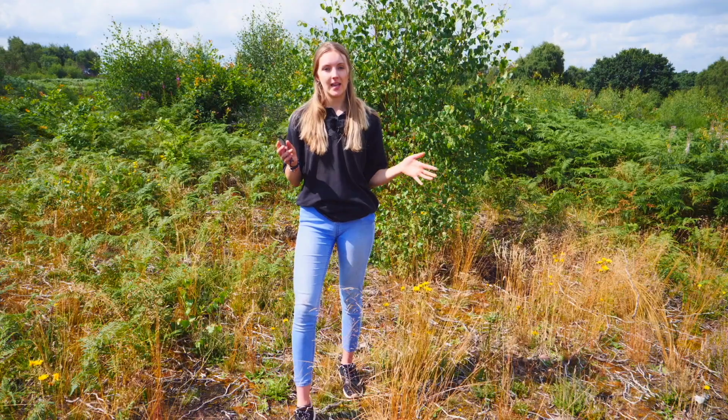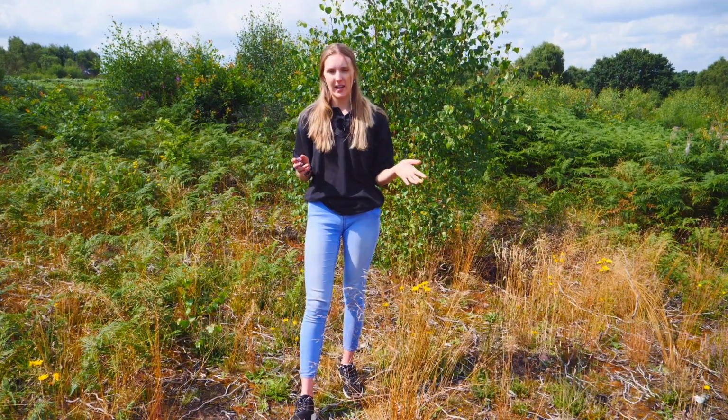Because heathland is so sandy and when it rains the water drains away really quickly, this can make the ground really dry and also the vegetation around it, which makes it really vulnerable to fire. Whether these are fires caused by people, deliberately or accidentally, or also through natural fires, it doesn't matter. It threatens the wildlife and the creatures that live here and also the people that live around the heath.